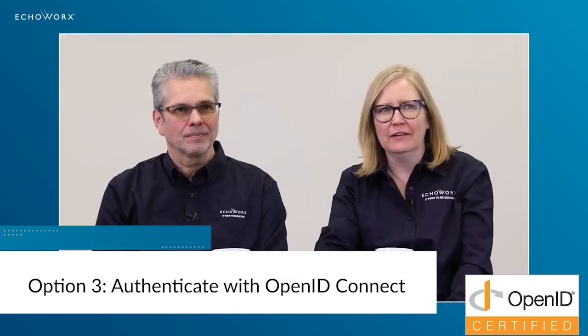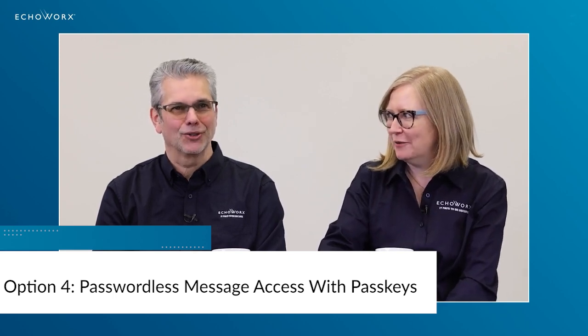Okay, I think this is the final authentication via third party, number 4 on our list, and that is passwordless. Which is a little misleading at first. It sounds like magic.